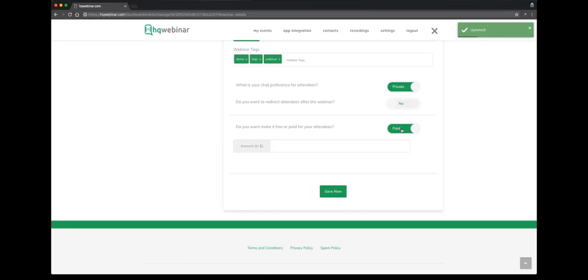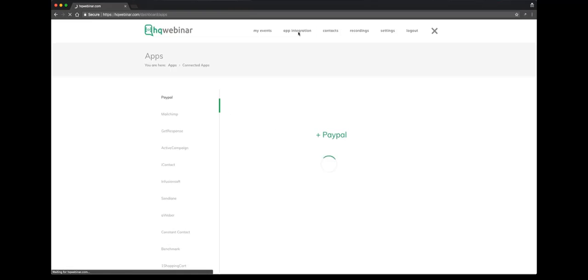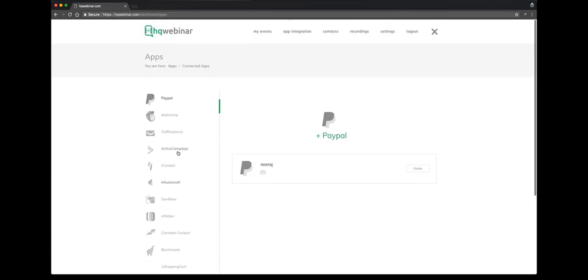Now, if this is a free webinar, by default, it's a free webinar. If you want to make it paid, you switch it to paid and put in the amount. So this comes with a caveat. This is with the assumption that you have already connected your payment gateway, which you'll see in app integration. So here we have already connected our PayPal. You have MailChimp, GetResponse, different kind of applications that you can integrate here. You can see the whole list here.